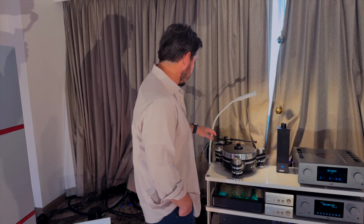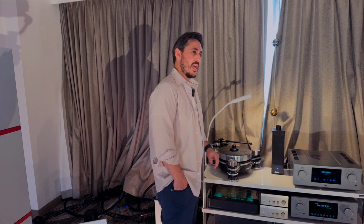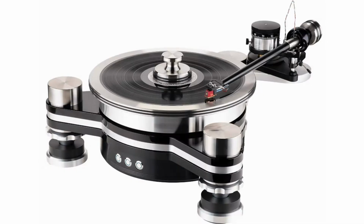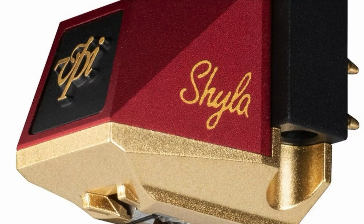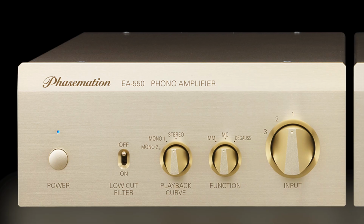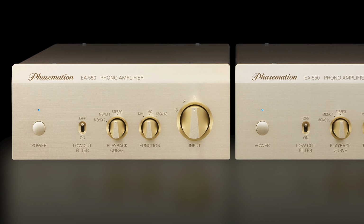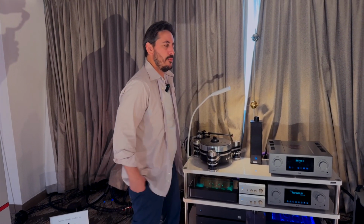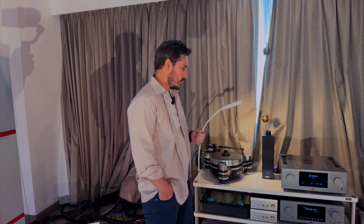For other sources, House of Stereo is a big VPI shop. Jacksonville is a big VPI town, in fact. We've sold their products for 30 years. So the Avenger Direct is one of my favorites. Direct drive model. We're using their Shyla cartridge here. And then for a phono stage, we're using the Phasemation EA550. This is a dual mono phono stage. Sounds great, matches really well with basically any cartridge we have, and I like it.